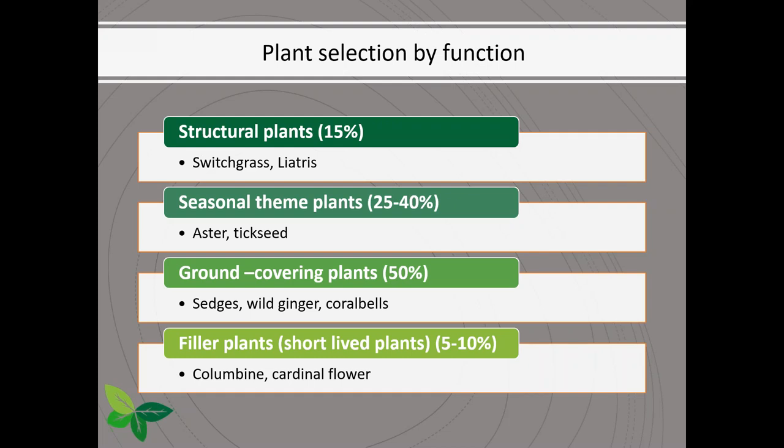As I said, I don't like mulch. I like to use plants to cover the ground. I think it's less work, more fun, and it's also less expensive in the long term. These are the plants that will not look good in a pot, most likely, except maybe the coral bells.